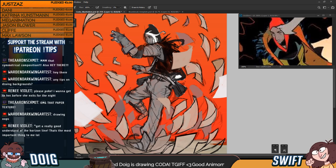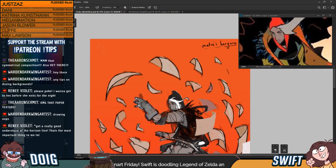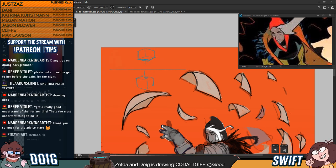Renee says that it's really good to get an understanding of where the horizon line is. That's really good because if you've picked out where your horizon line is, you can understand whether you'd be looking at something from above or below. So say your horizon line is locked here, and you have a cube that you're looking at from here, and then another cube that you're looking at from here. You're looking at the top of this one and the bottom of this one. It's all cool.